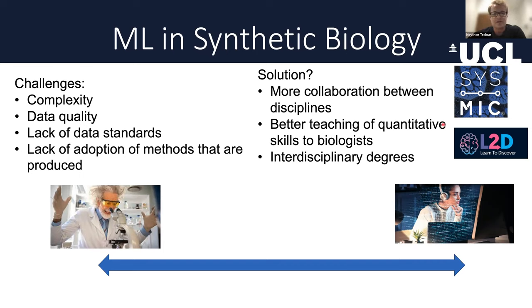Actually at UCL, we have quite a good track record of interdisciplinary work, training people in the middle of this spectrum. So there are interdisciplinary degrees, such as the one I did. And there we have these initiatives, SysMIC and L2D. These are courses that have been developed at UCL, and I've done a bit of teaching and created some materials for them, which basically aim to take biology PhD students and teach them quantitative skills. SysMIC is used at quite a few UK universities now. And I think these are really good initiatives, because it's super important that these two extremes don't lose sight of each other. Otherwise, we're never going to solve these problems, really.